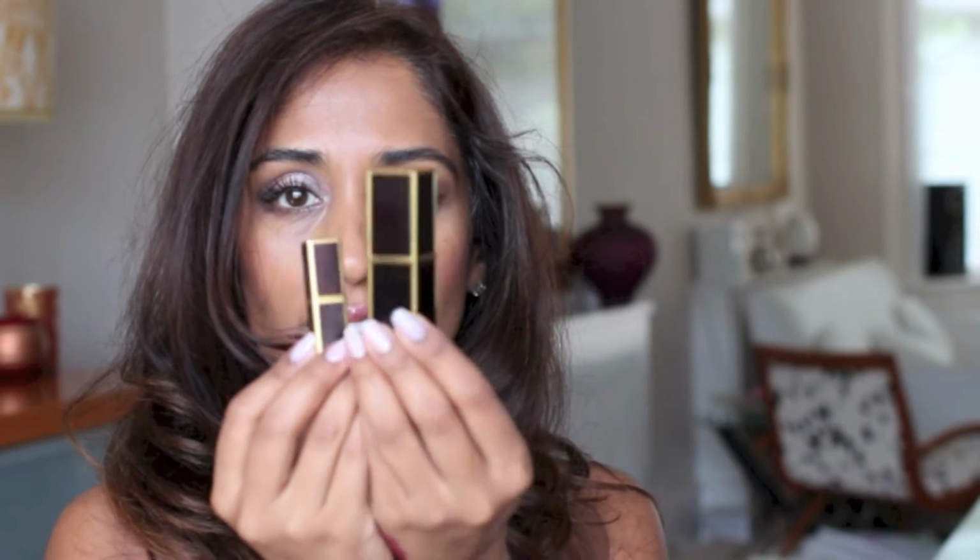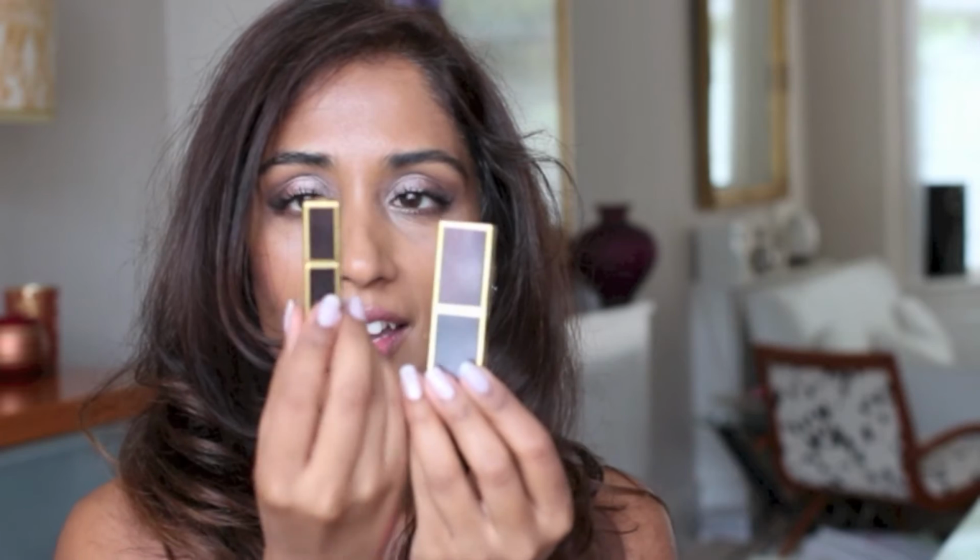And finally, just as I was leaving the Tom Ford counter at Harvey Nicks, the gorgeous Francesco gave me a couple of little gifts to take away with me, and the first one is this gorgeous little mini lipstick. Look at it, it's so diddy. That's the main, that's Black Orchid in there, and that's the mini, and I love it. It is so beautiful and so cute, I almost don't want to use it.